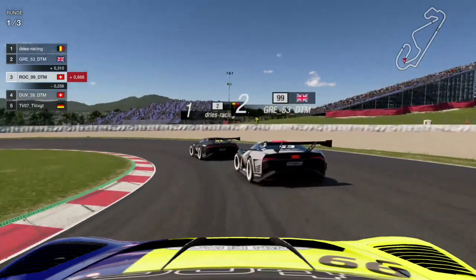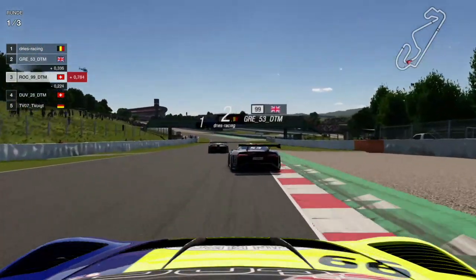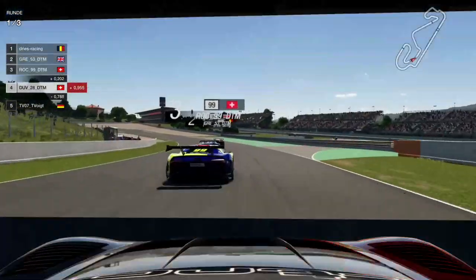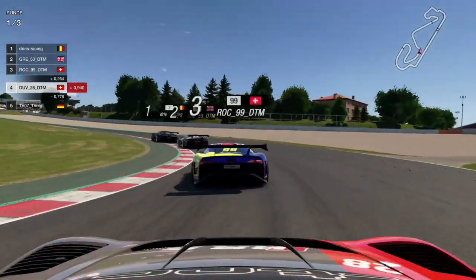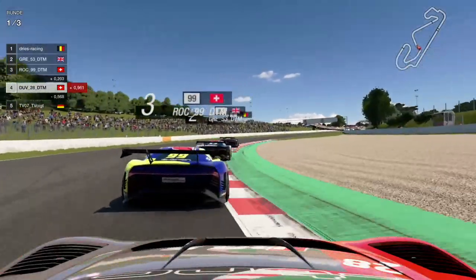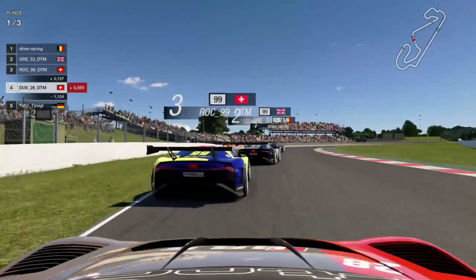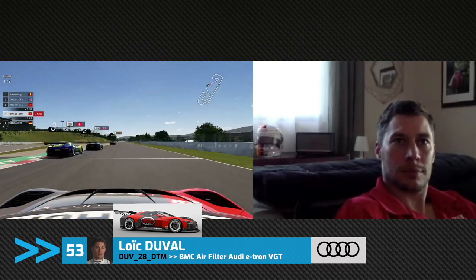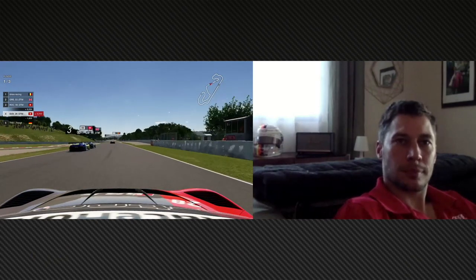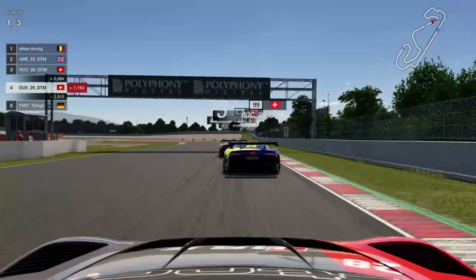Now do bear in mind that Frank Bieler is watching every single move made here as Jamie Green in P2. On my bumper. Exactly, it's all you. And Dries Vantor, P1. Jamie Green, P2. Hey, Jamie improved quite a bit as well, I think. Whoa. And there is Loïc Duval then. Look at the menacing eyes. Only for four corners. And Jamie Green.